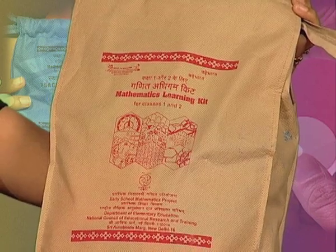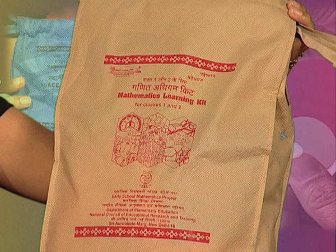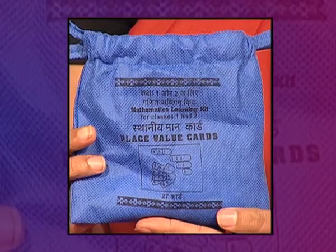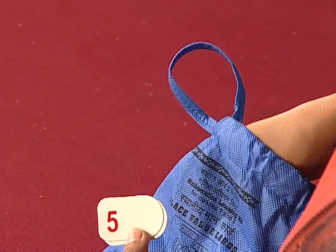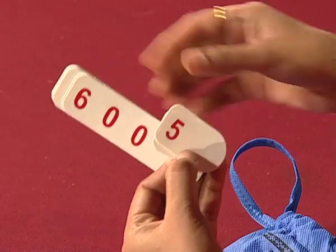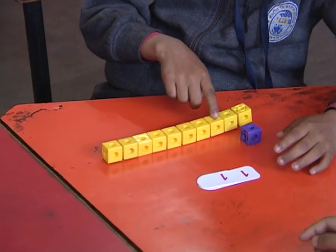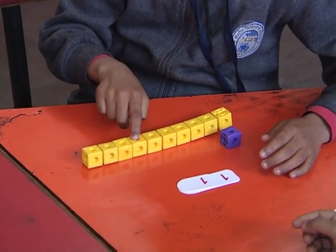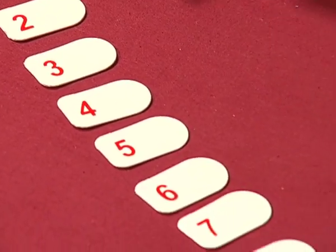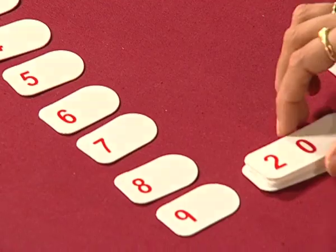Keeping this in mind, in Mathematics Learning Kit, a very interesting learning item is included, that is place value cards. Can you observe these cards? These cards are available in 3 different sizes. These smaller size cards in ones, numerals from 1 to 9 are written on them.